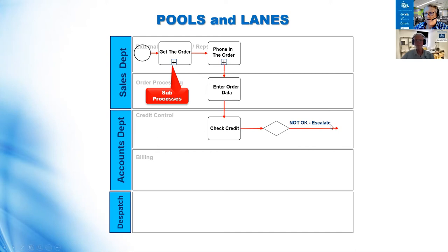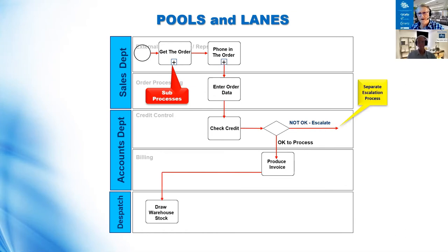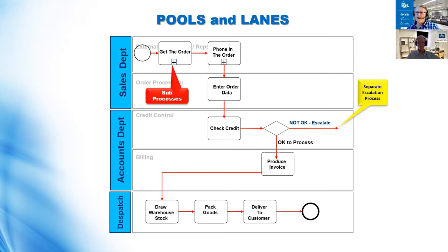If it's not okay, then this needs to be escalated to perhaps the senior manager, or if the order is of significant size, to the CEO or the managing director or some other escalation process. On the other hand, in this example, we're going to say it's just fine. It's okay to proceed. So it goes through to the billing department simply to produce an invoice, which has a function. It perhaps prints out a picking list in the warehouse where our storeman draws the stock. That's his task there. Pack the goods, perhaps he puts it onto pallets and shrink wraps it or whatever the process is in there. Deliver it to the customer, and there you see an end of process.